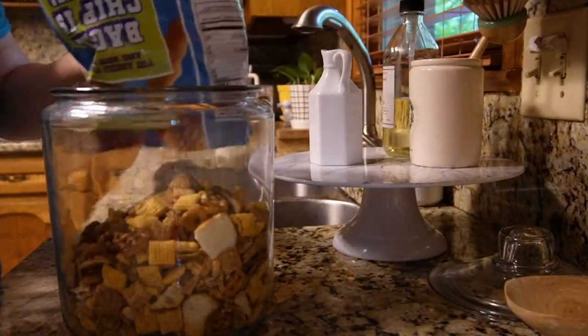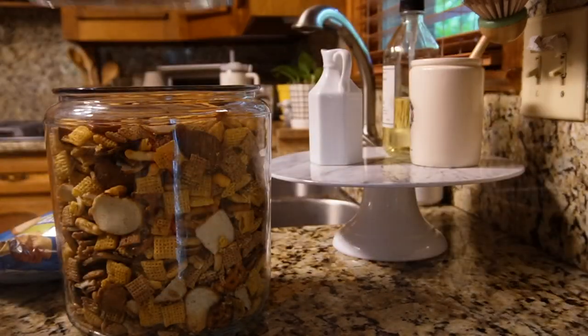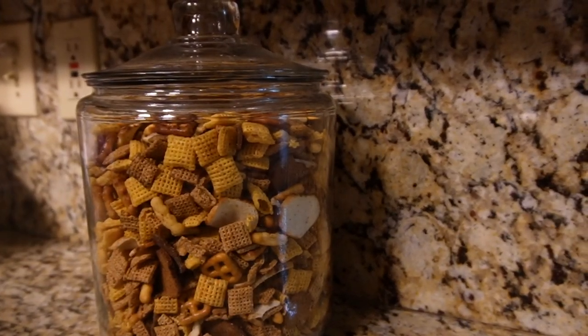I love a well-stocked kitchen. It makes me feel more organized, and it makes everything run more smoothly in our kitchen. So I like to put our snacks in these jars and then have a scoop in them so that my family can just grab and go.